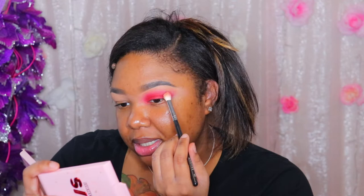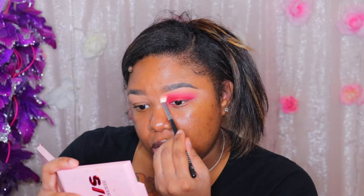Blending is everything. This look is starting to look better already. It's not so much red and then skin. That's why you always want to make sure you throw on a transition color.